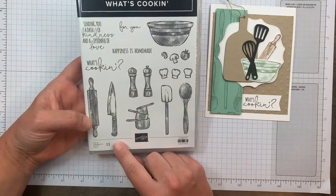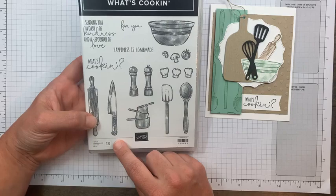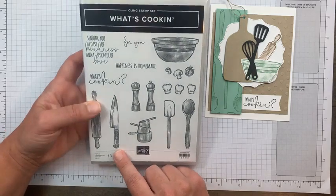I was actually thinking, I usually don't make Halloween cards. I just don't usually send Halloween cards. But I was thinking, I bet someone's going to do something fun with this for Halloween.